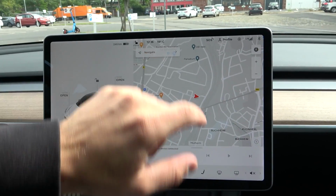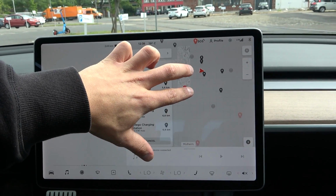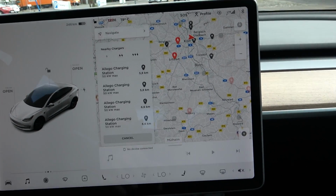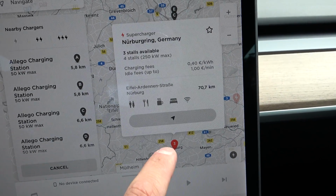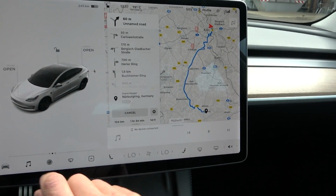Okay, so now we just need to put in the navigation where we want to go. So we very simply press the supercharger, we zoom out a little bit, and yeah, it's still downloading many things, but this is the Nürburgring supercharger shown here, and basically we will go to it. Okay, of course.